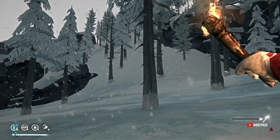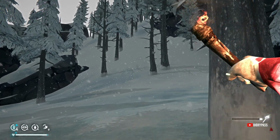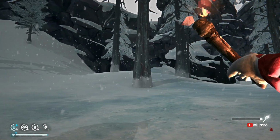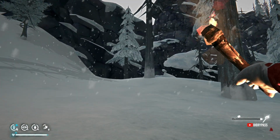Okay, so we're encumbered, we're slow, and we're going to try and walk up this steep hill instead of climbing that rope, which is where? Somewhere over here. There it is.